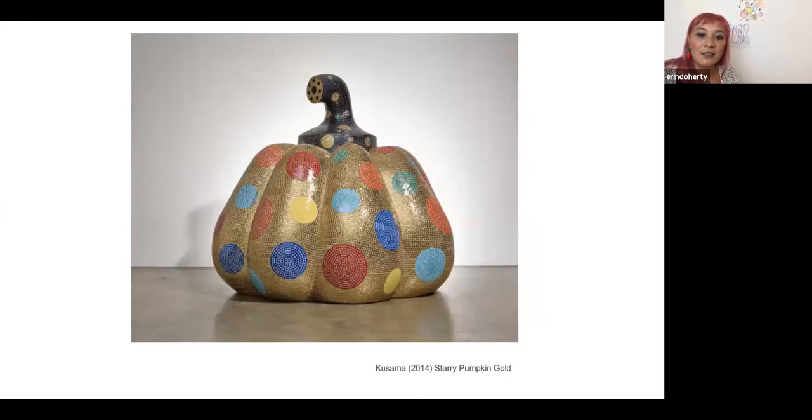Here's one that's a little bit different, right? The polka dots are pretty much similar size and they're randomly placed on all the different places. And it looks like she almost did it with a mosaic, bunches of little tiles that she placed on the outside of this.